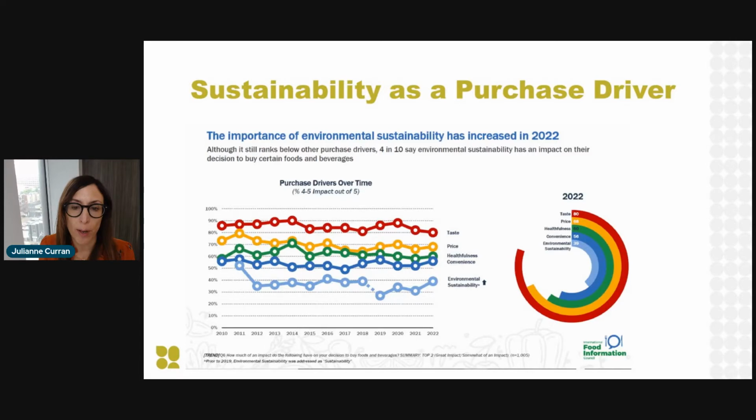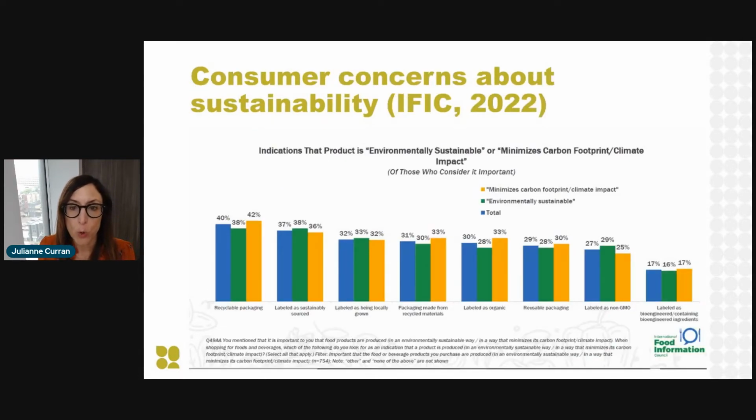So it had gone down about 5 years ago, but we're starting to see it go up. At least it went up again in 2022 as becoming, again, more important for consumers as a purchase driver. And of those consumers who do consider sustainability important as a purchase driver, again, results from IFIC, looking at what about different products do consumers perceive that make it more environmentally sustainable or having a lower carbon footprint. And what's interesting here is, we're seeing a lot of attention on recyclable packaging, as well as a product or ingredient being locally grown, as well as organic, non-GMO.